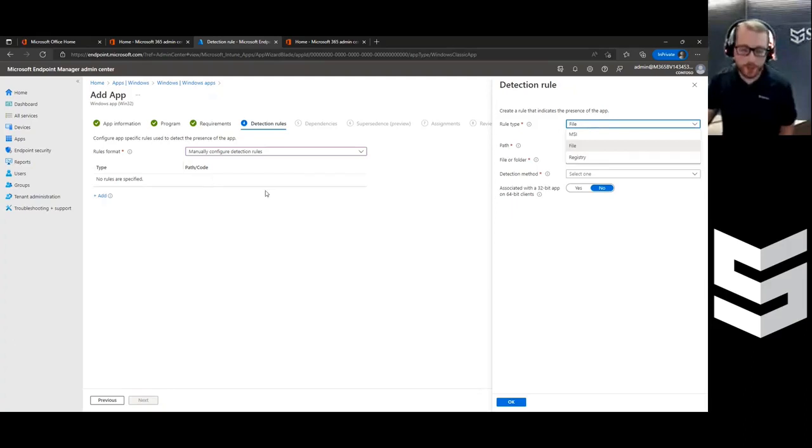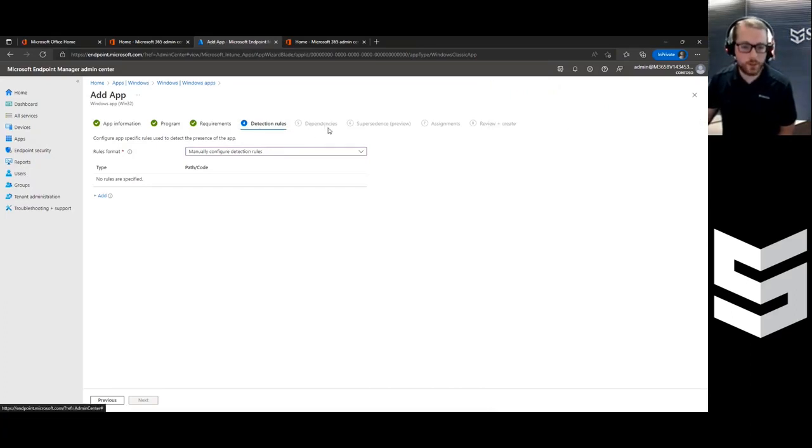So typically, if you're installing an application, using a file detection rule is perfectly fine, because normally you can just put in the folder path of the program and just look for a specific file that it needs to run. Or registry, of course, is also an option, or really all programs that are installed on a computer are going to have a registry key, so you can just enter that path and tell it, does the key exist, does it not exist, things like that. And then moving on from there, like I said, we have our dependencies, and then we assign it.